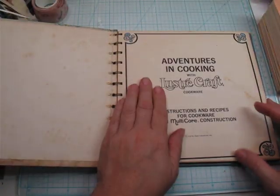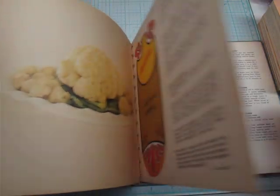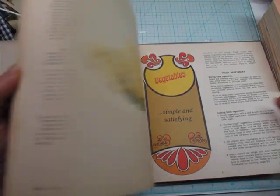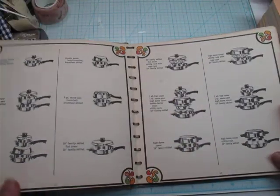So this must have been a cookware company that put this one out. No doubt this was tucked into the box of cookware. Look at those pages though. Isn't that fun? I'm trying to make cauliflower look elegant. There's your cuts of beef and pork or whatever. Really neat. There's their cookware.